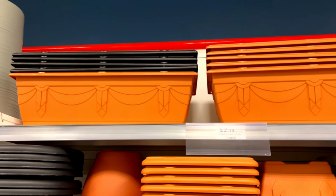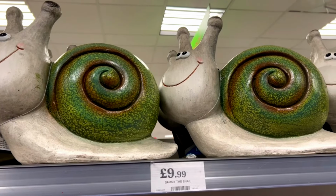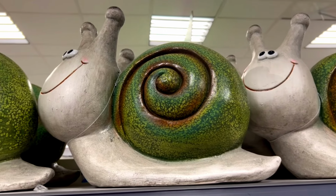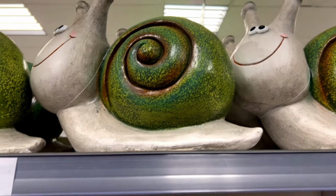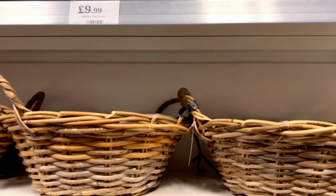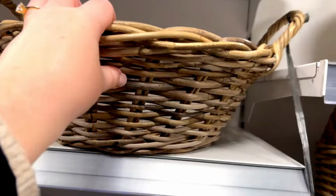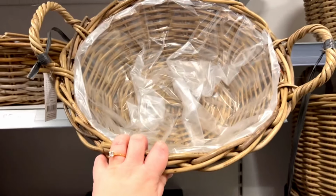They're still very pretty, don't get me wrong, but I think that because of the molding for the product, it cost them a little bit more to make the other ones. So the other ones were a little bit more expensive, but that is absolutely fine. And how cute are the snails? Also, this basket from last year is back.